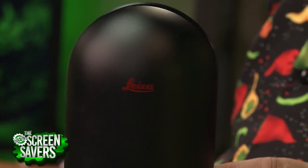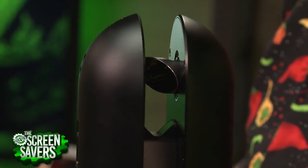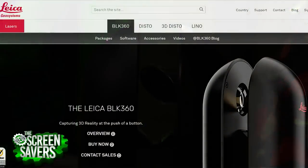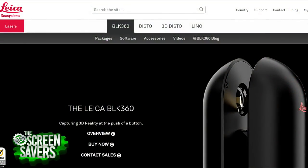So Leica makes the whole range, but how much is this for my home use? That one, I think they raise is about 18,000. Okay, never mind. All right.